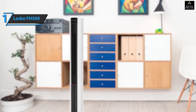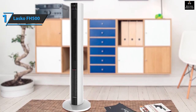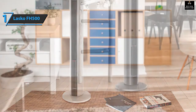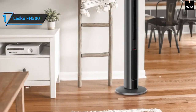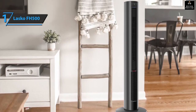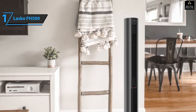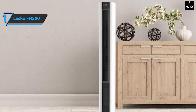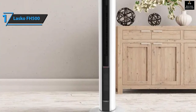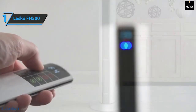This heater can be controlled via a panel or remote control that can be stored in a pocket at the back of the tower. The lower part of the tower is a heater, while the upper ventilation openings are a fan. The tower is 42 inches high, with a round base of 13 inches, which gives it a relatively small footprint. The Lasko FH500 comes with a remote control that allows you to control power, fan and heating, timer, oscillations, and environmental settings. It beat each of the competitors in this budget range, raising the temperature evenly by 10 degrees Fahrenheit at the maximum setting.